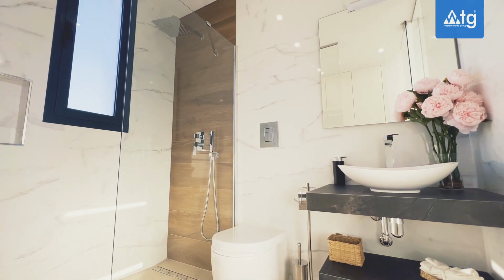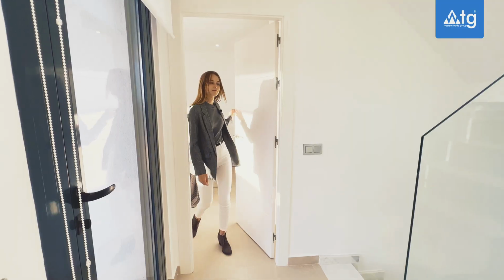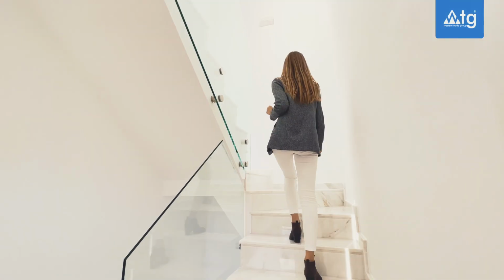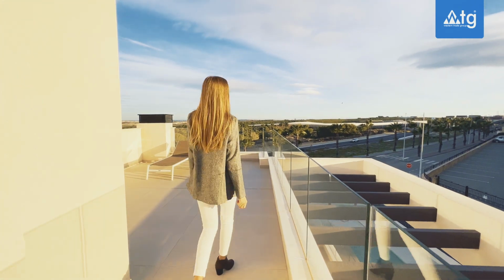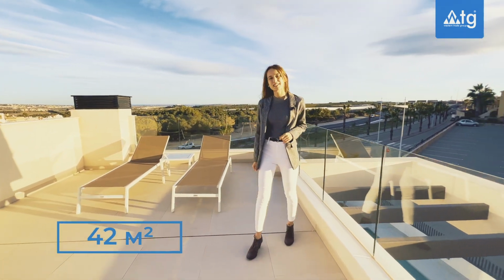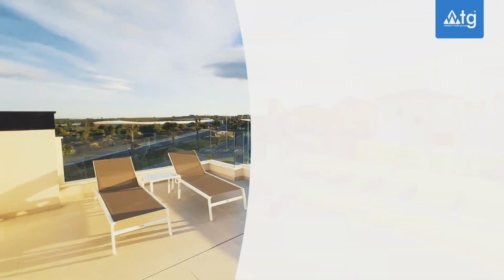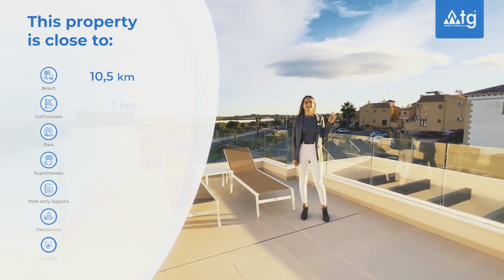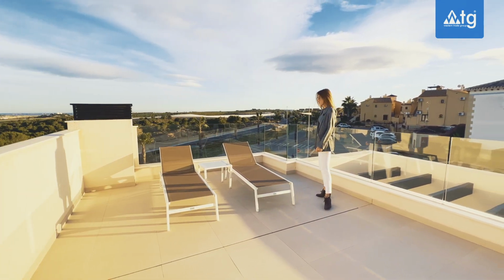Check out the views that we have from the solarium. Here on the roof we have 42 square meters of extra terrace with amazing views to the mountains, a green area and the Mediterranean Sea. We are only 30 minutes away from Alicante Airport, 10 minutes from the city of Algorfa, and only 15 minutes from the beaches of Guardamar.